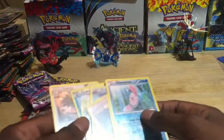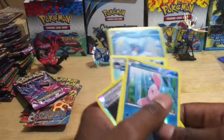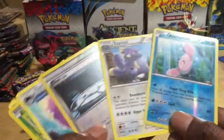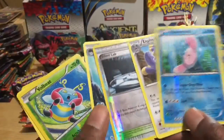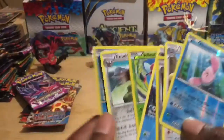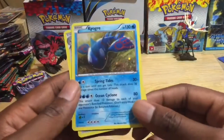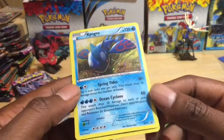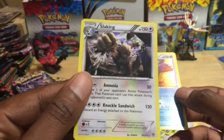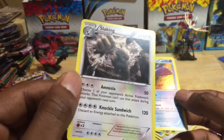Let me go ahead and show you guys what we got from our Kyogre box here. I'll go ahead and start off with the reverse holographics and the rare cards. Got that cool trainer in there too. I didn't get any reverse holographics that were rare. They were all just common cards. And then of course the money cards out of this entire pack. The one that it came with here, the Kyogre. Nice promo, and then of course what we pulled on the very first pack, actually the lightest pack, actually had the holographic rare in there, Slaking, as you can see.